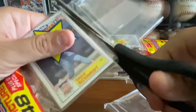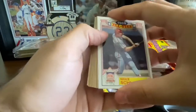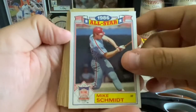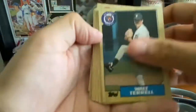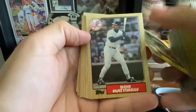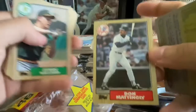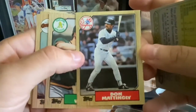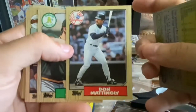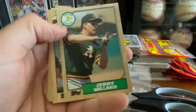And this rack pack has the All-Star card of Mike Schmidt. Now, the glossy All-Stars, there's 22 of them in total, 1 in each rack pack. We only have 12. We're not going to hit them all here, but here's the Mike Schmidt. And there's Don Mattingly. As you can see in the background here, I'm a big Don Mattingly fan, big-time collector. Probably do Don Mattingly collection viewing at some point, but I got quite a few of these. Don Mattingly, 1987.